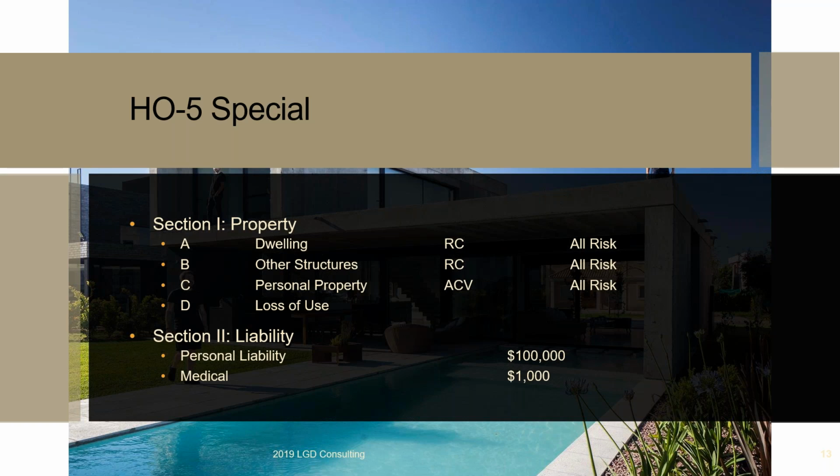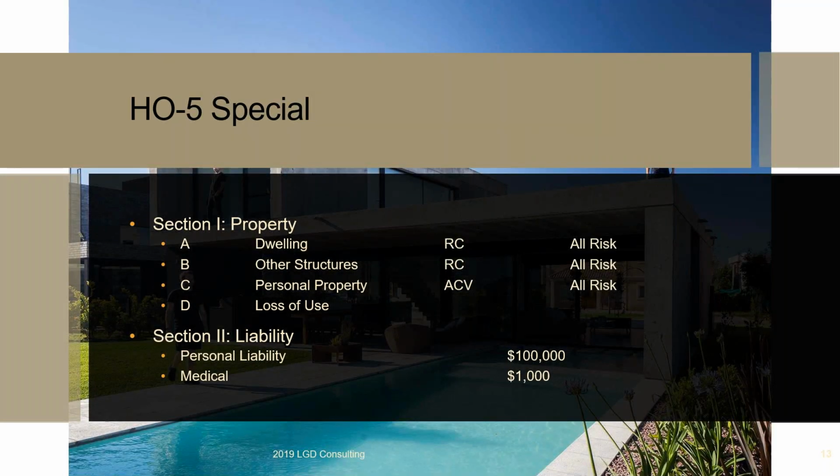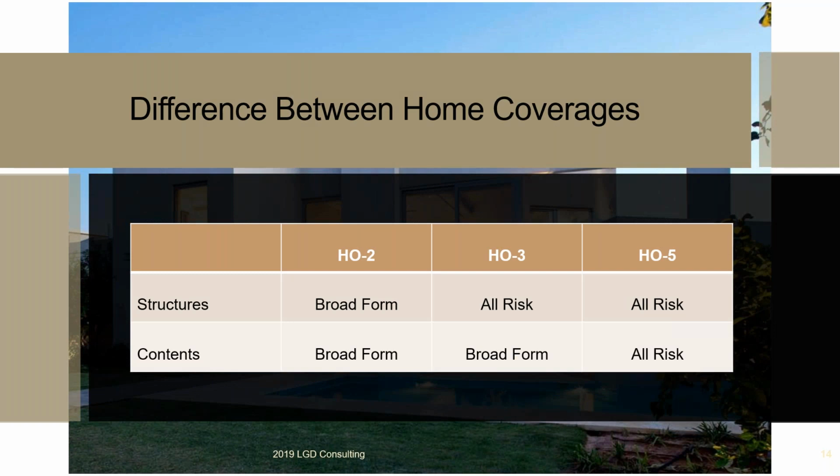Coverage B is those other structures. Again, replacement cost basis on an all risk basis. Personal property, still actual cash value, but now we're covering your personal property on an all risk basis versus a broad form or named peril policy. Coverage D, loss of use. Again, covers the cost to put you up at a hotel until we rebuild your house so you can move back in. And Section 2 liability, as you can see, is the same in all of our policies so far. So let's kind of talk about the differences.